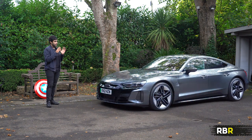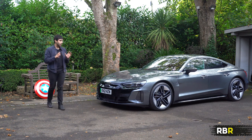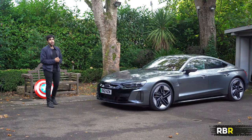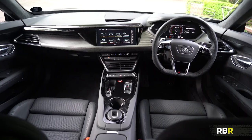So guys, that's your E-tron GT RS. Fantastic looking car. We know the tech is brilliant, but has it got enough Audi in it? Well, we must start to answer that question by first going inside the car and checking out again what I think is the right way to do an EV interior today.